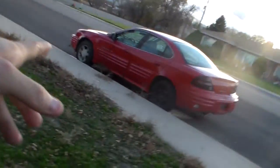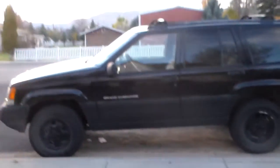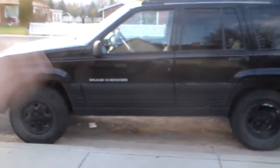So long story short, the Pontiac is gonna be about $100 thrown into it, parts, labor, whatever. She'll be up on the road again. This is already up and running and is driving strong and has literally hardly any issues, and we love it. We love it, we love it. We drove all the way to Ferron and back in the last vlog that you guys saw.